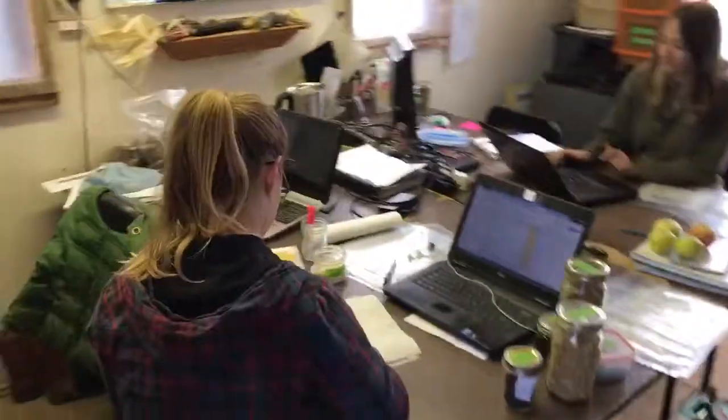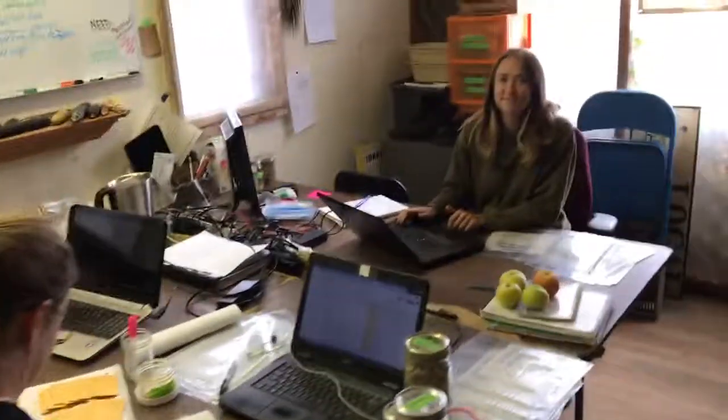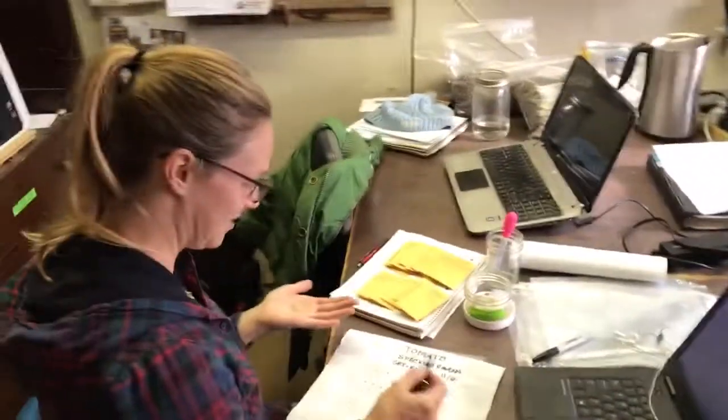I thought we'd take a sneak peek inside the little seed shack, seeing as how it's November, and see what goes on at Snake River Seed Co-op in November. So we found in here a couple of ladies.